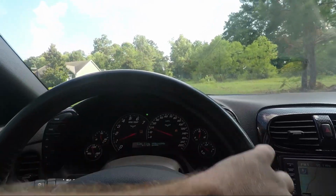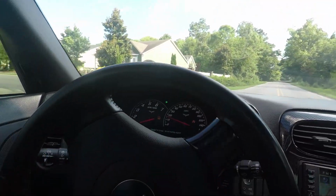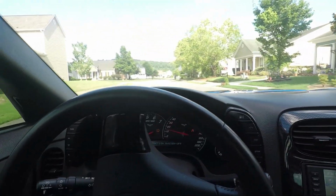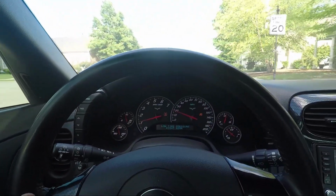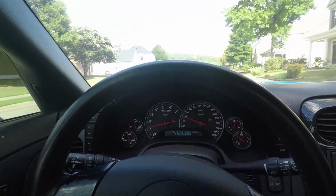If you're looking at doing a cam, I suggest do it. It would definitely wake your car up. So it woke this thing up really. I want to take it to the track.